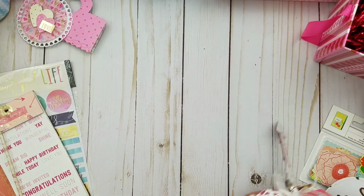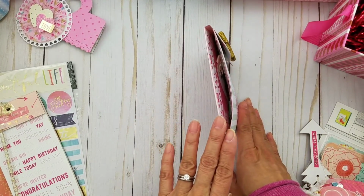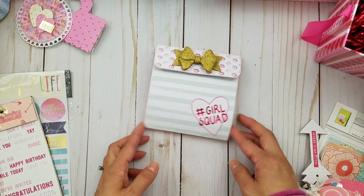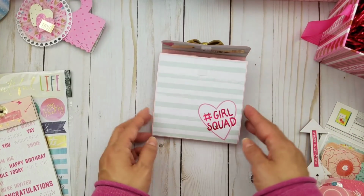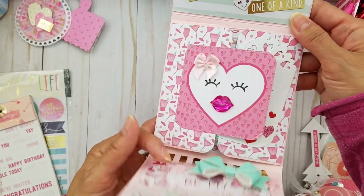Oh, that's so pretty. Okay, and then she made me one more thing, and she does have a video on this, you guys, so check her channel out. She made her own little, now what did she call this? It's like a flip slash mini pocket letter, I guess. I just call it her hybrid pocket mini flip. Anyway, look how cute. She put this bow, and then she used a hashtag Girl Squad paper from Michael's, and then she has a tutorial on this, guys.